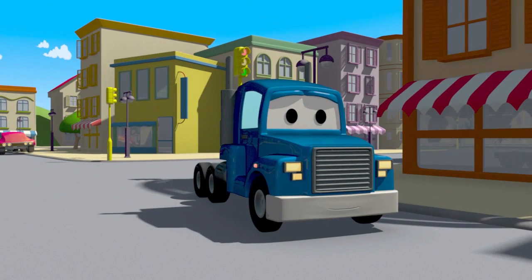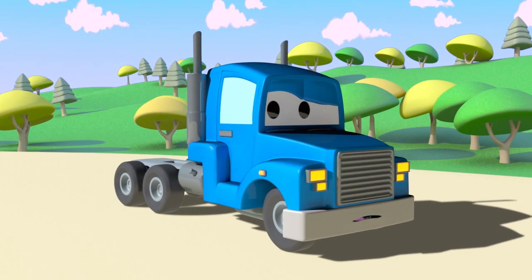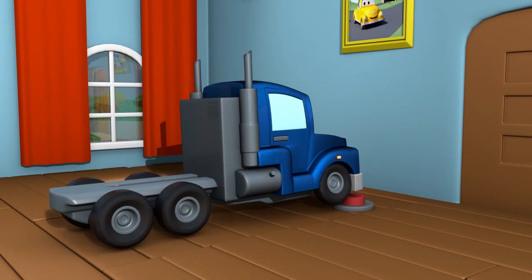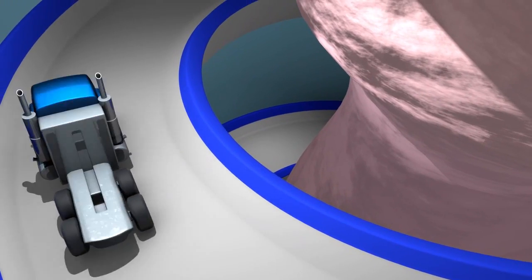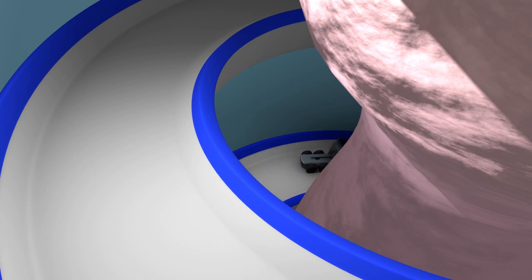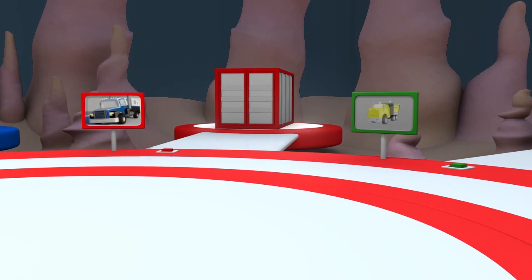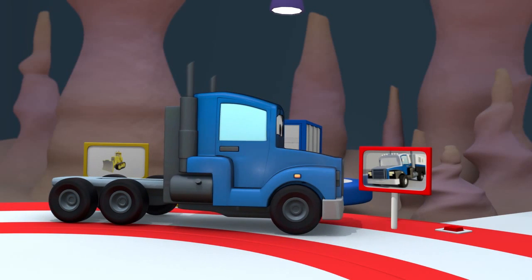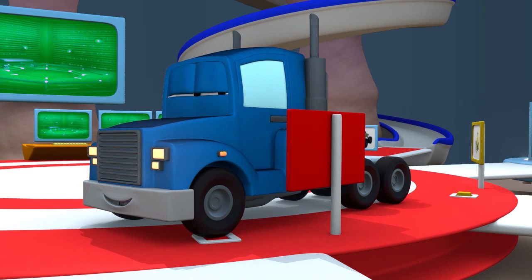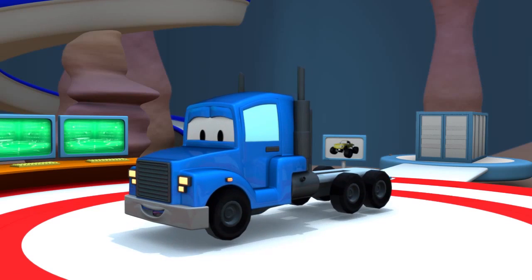Oh no, the car is going away. What? Carl, have you seen that? Let's catch that car for Matt. Whoa. Let's hurry, Carl, or the speeder will be able to run away. So which vehicle will you get transformed to? A police truck, of course! Time to transform, Carl!